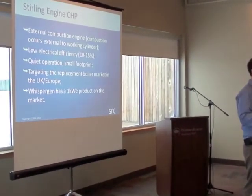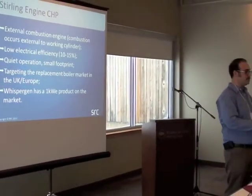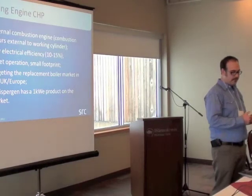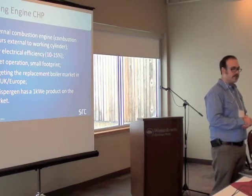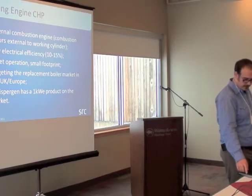That little unit, a residential unit, is the size of a dishwasher. It's meant to incorporate into your kitchen or mechanical room. Really, they're targeting the replacement boiler market in Europe and the UK. And Whispergen is a company who has a market-ready solution, and they're going great guns in Europe right now.